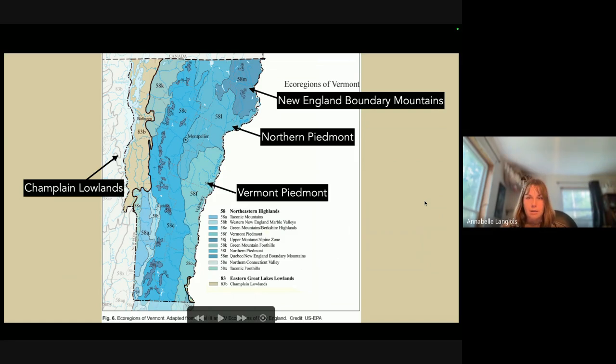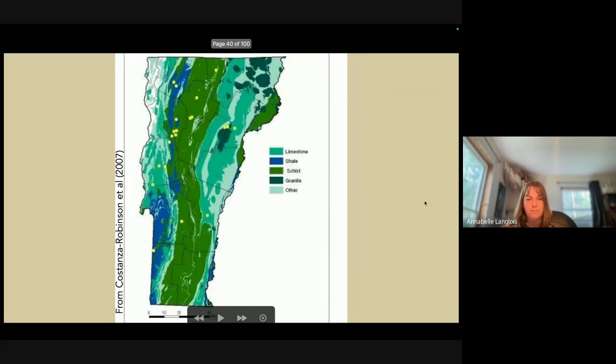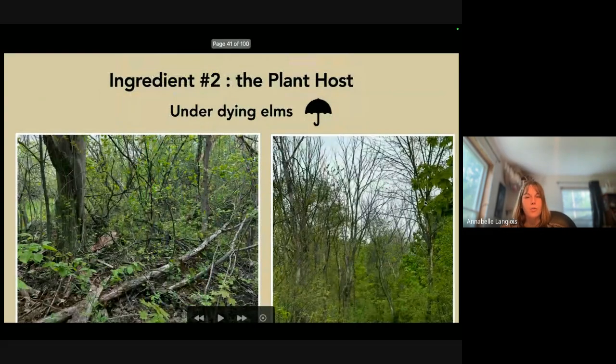And then where I live, the New England Boundary Mountains, it's very acidic, very softwoods, very cold, very wet. Even if I find what would look like the right environment, I never find morels. I have to travel around to find them. Again, limestone, good, granite, bad, shale and schist, neutral is what I would say for morels. So the first ingredient was the soil.